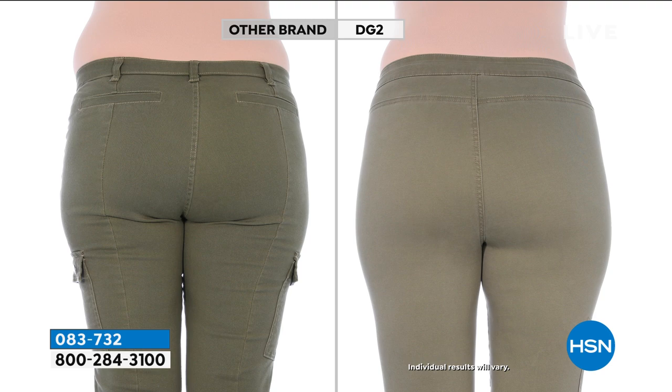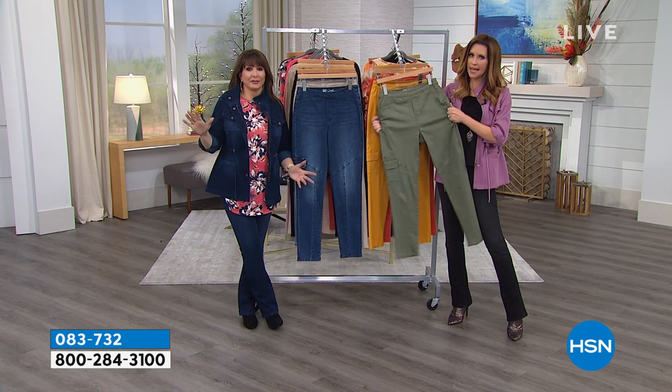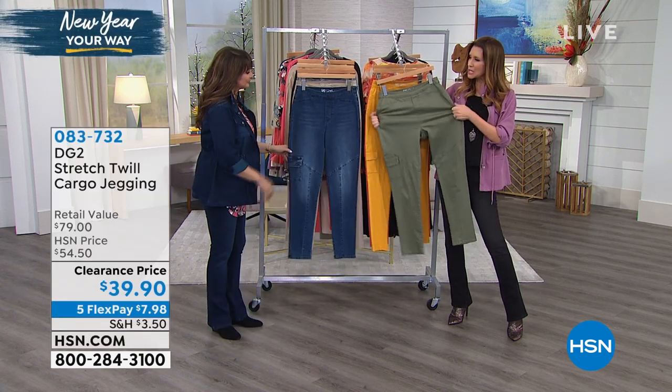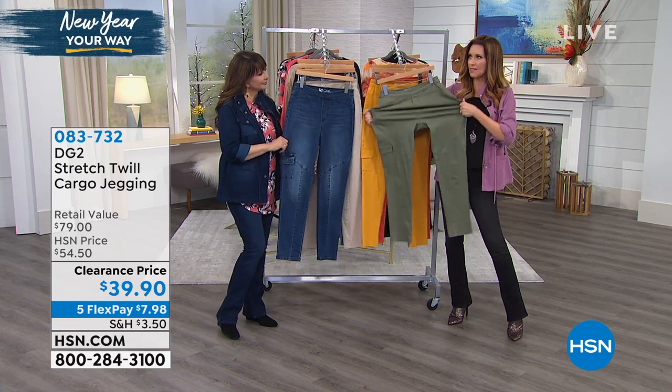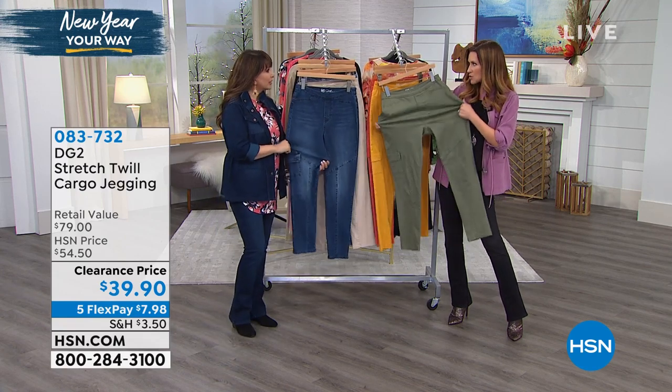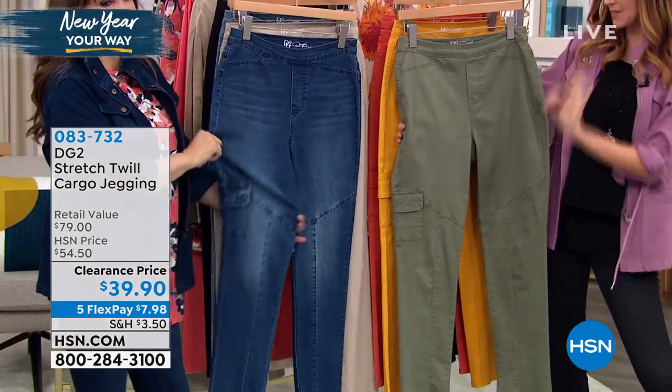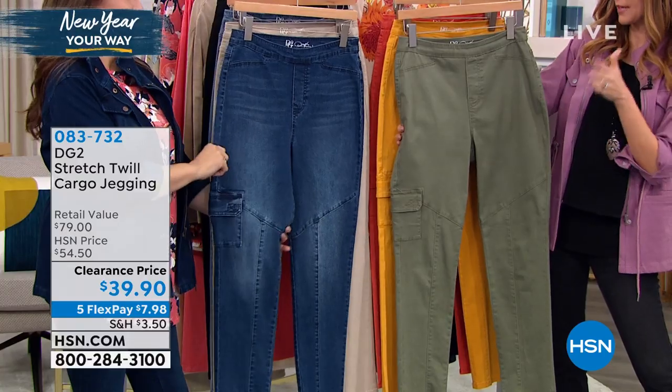This is, by the way, a model you know and love. Same day, same photo shoot, same everything, within minutes of each other. Obviously, she looks better in the DG. These look to me like that pant that you have to have dry cleaned, that doesn't have any stretch in it at all. Right, you have to be the exact size every single time you wear it, or it's going to be too baggy or too tight.